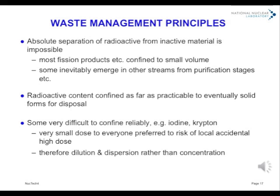Waste management principles. One of the most troublesome issues in reprocessing is managing wastes. Unlike, for instance, sorting coins by denomination, no chemical separation is ever absolutely clean-cut. Although the bulk of the fission products remain behind when uranium and plutonium are extracted, some significant traces are carried forwards and later emerge from purification stages. As far as practicable, all wastes are stored in solid form for security, but some, such as iodine and krypton, are difficult to confine reliably.